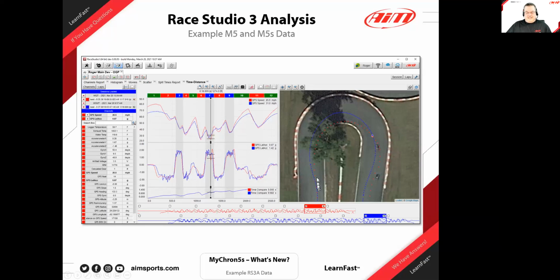But then the blue one is the new Micron 5s, where you're getting these data points at 25 samples per second, 25 hertz. And you've got so many more dots out here, which gives the data logger more information to do its work with and compare against. It gives Race Studio 3 even more information to be able to do what it does internally and come up with some pretty cool answers. And you can see the difference in line between these two drivers, pretty clearly on the graph that's built right into your Race Studio 3 software.